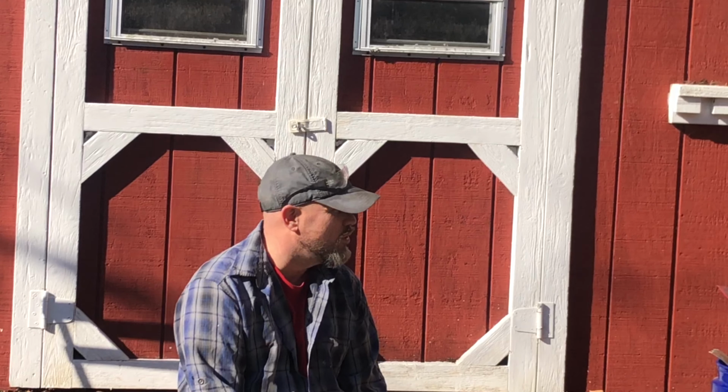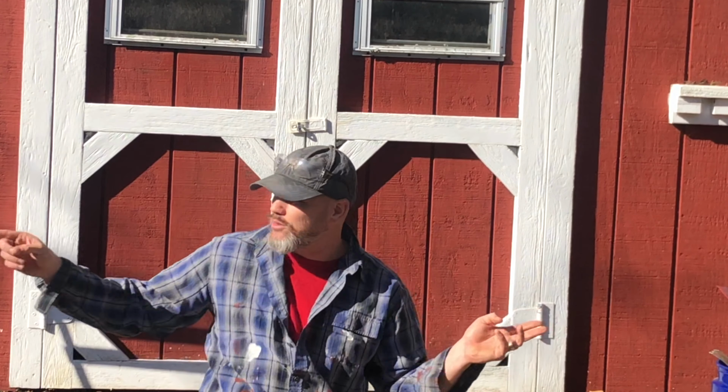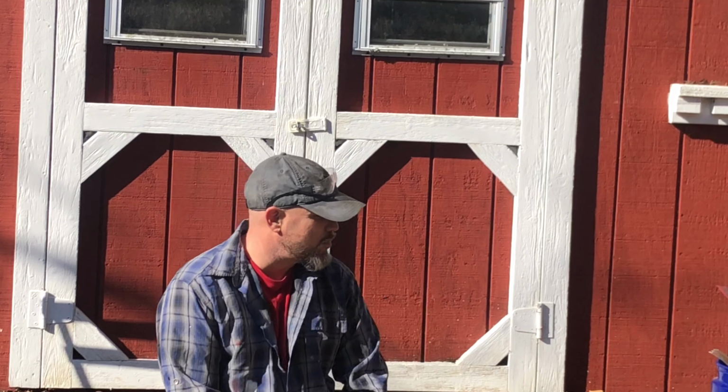So it's pretty cool. These locust posts, I don't know if you can see them, are harvested from our property. So I have reused some stuff, which I always enjoy doing. But I haven't been working on the she shed. Got lots of other projects with COVID going on and working. And just life. And I got a bunch of other little projects I've been working on.